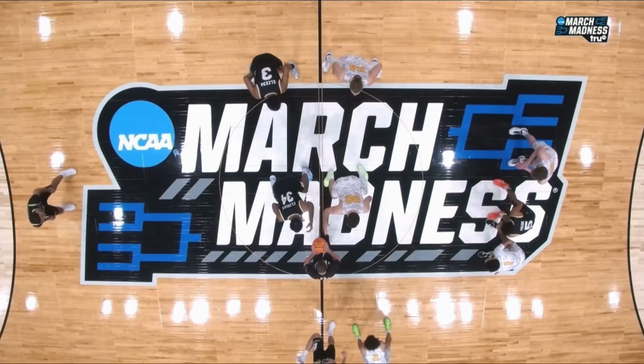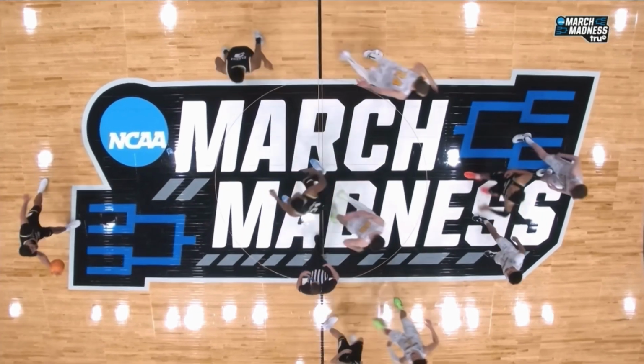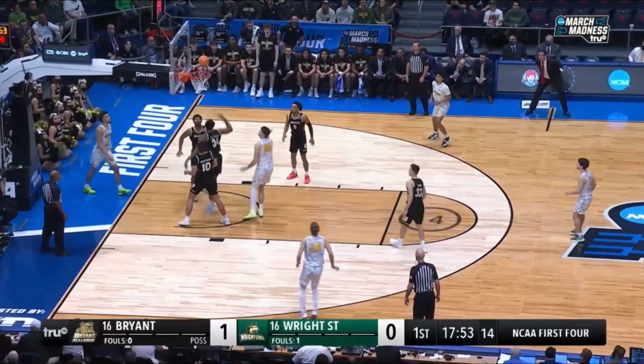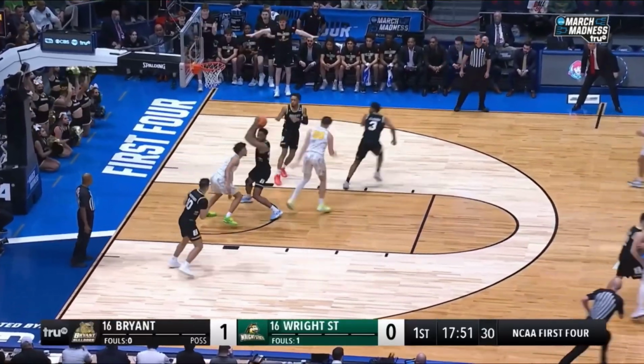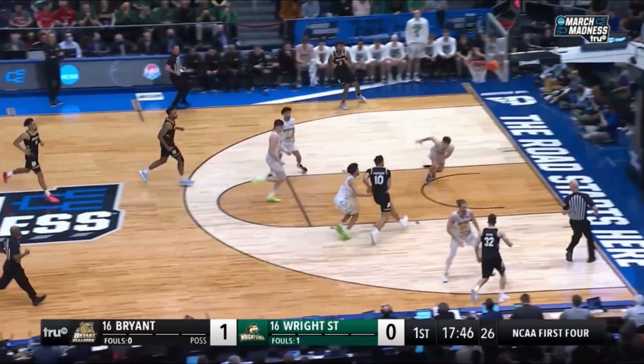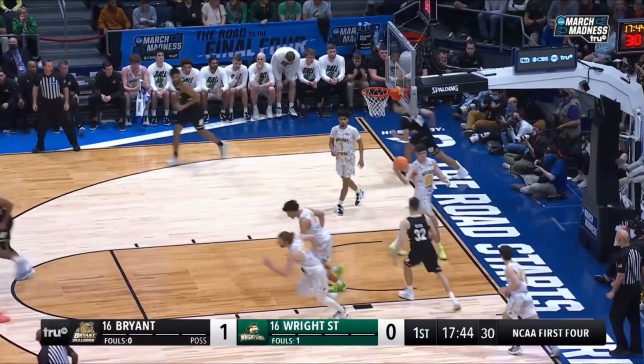Of the rebounding tour. Here we go. Day 2 of the first 4 is underway, and Bryant controls the tip. Vasily in the paint over the top of Elijah's, but still, he misdirected the shot. Here comes Hurtado right to the cup, and he lays it in.